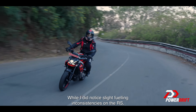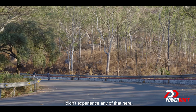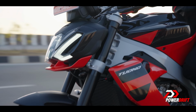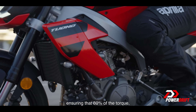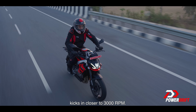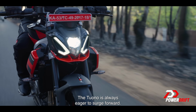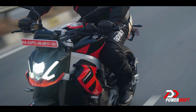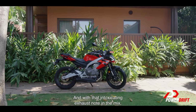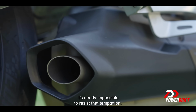While I did notice slight fueling inconsistencies on the RS, I didn't experience any of that here. Aprilia has also tweaked the final drive, ensuring that nearly 80% of the torque kicks in closer to 3000 RPM. The result? The Tuono is always eager to surge forward, urging you to twist that throttle. And with that intoxicating exhaust note in the mix, it's nearly impossible to resist that temptation.